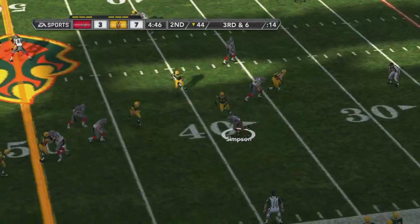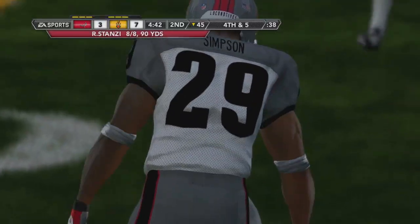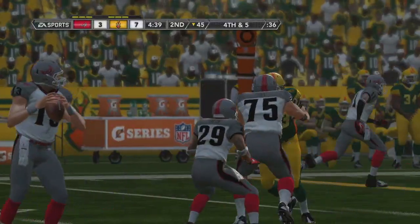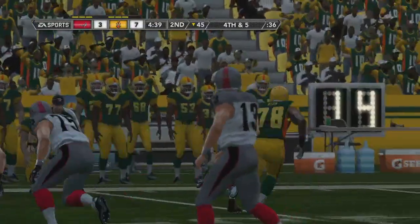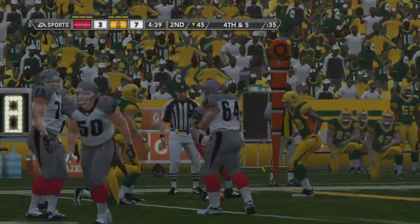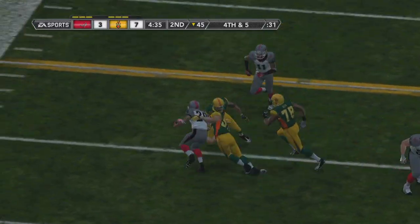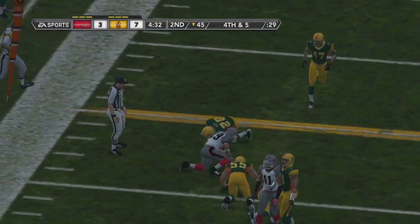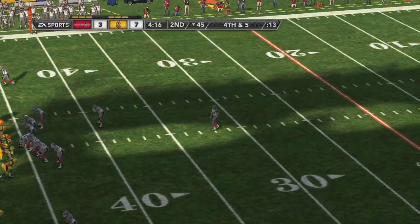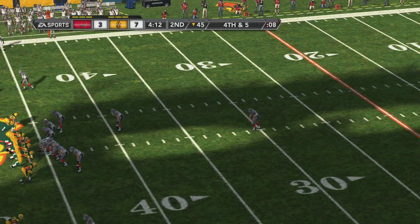Short throw to the left. He's tackled around the 45-yard line by Rivera. Pretty good job by the defense that time. They took away the deep throws, forcing the check down, and then they were there to make the tackle for a short gain. So, it's 4th down. But the punt team is on the field looking to kick this one away.